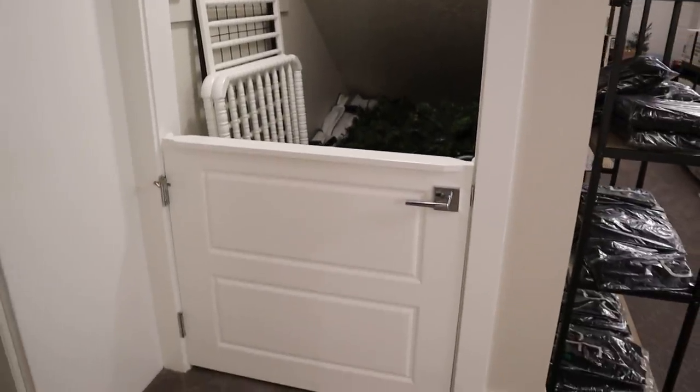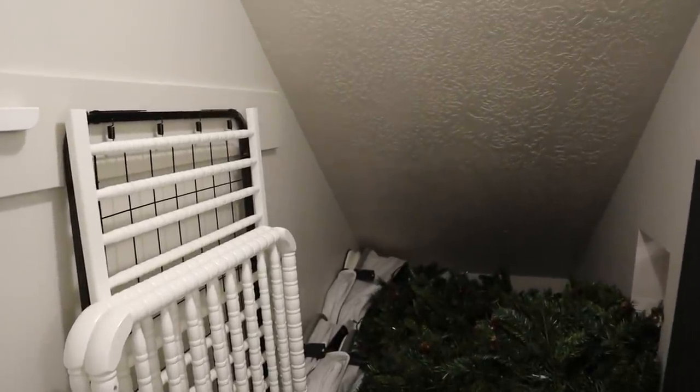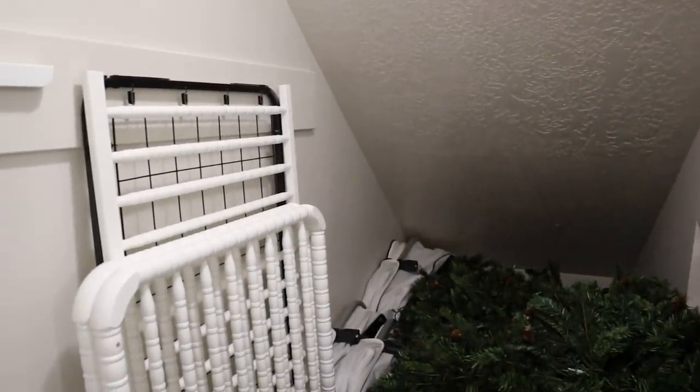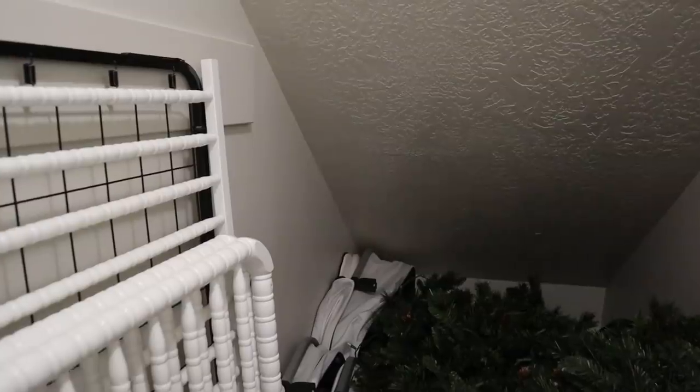So I'm gonna show you the next room. We have this fun little underneath the stairs room, which has a half door. We planned that for when we had kids, so they could come and play down here, but it's just been a little storage room right now. It has two little windows for them to look out of. We have an extra crib, that was Gemma's toddler bed. And we actually need to get out one of the bassinets for the strollers for when the new baby comes.